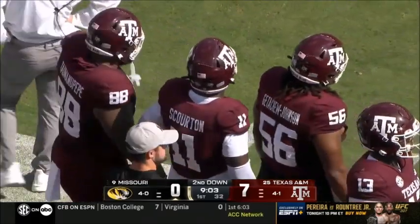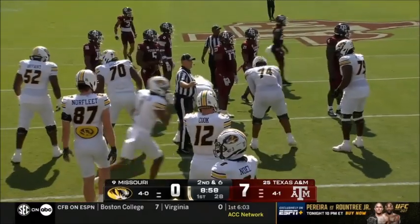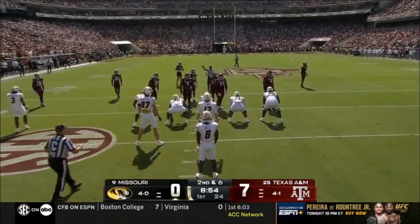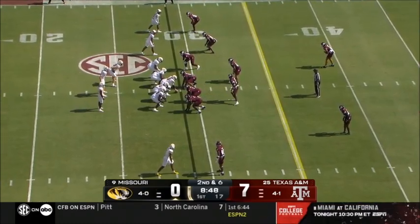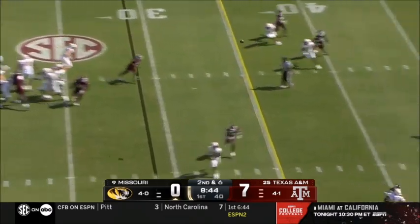And another thing about Nick Scourton, we asked him coming off of leading the Big Ten in sacks, do you feel like you needed something to prove coming to the SEC? And he said, absolutely. That's the whole point. Wanted to come to the SEC, prove myself, prove I could play at this level to take the next step in my career. And Stormy, when we were talking to Eli Drinkwitz the other day, he said he may be the best defensive lineman in the entire SEC.